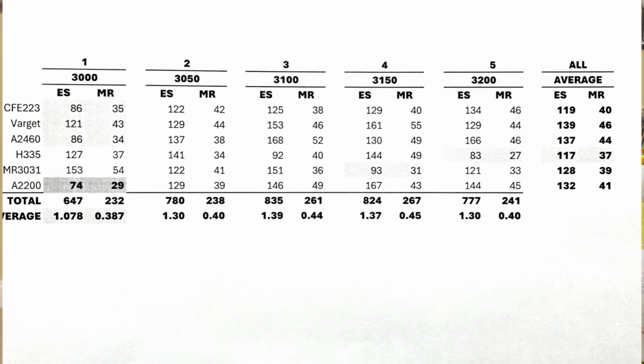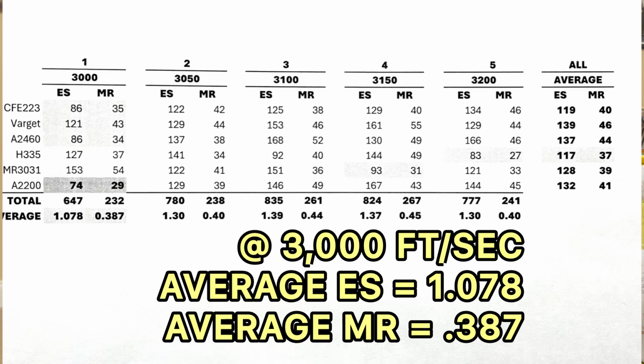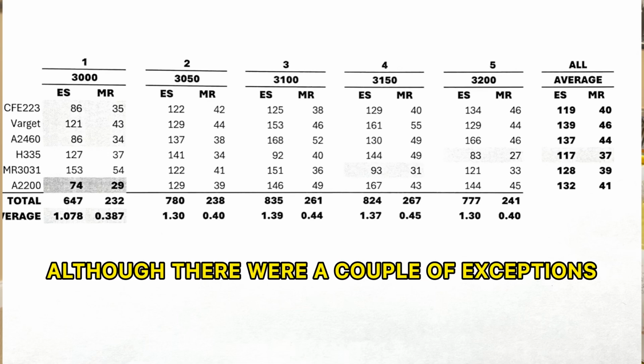So for 3,000 feet per second, all of the powders combined gave an average extreme spread of 1.078 inches and a mean radius of 0.387 inches. And as you can see, that was the tightest group and the lowest mean radius for all of the powders combined. So just on average, looking at nothing but pure velocity, 3,000 feet per second gave us the best extreme spread and the best mean radius for all of the powders averaged together.